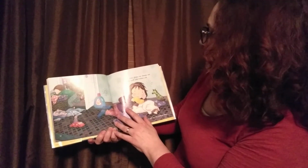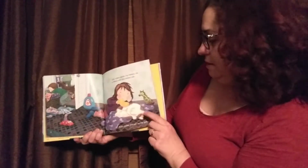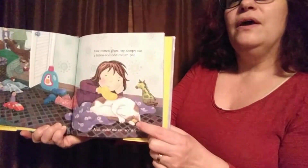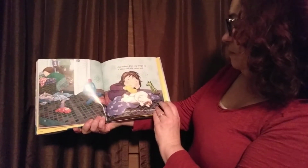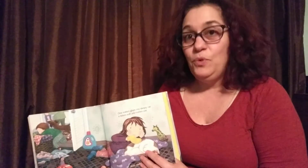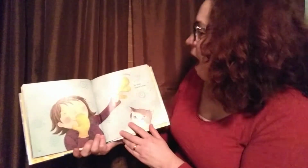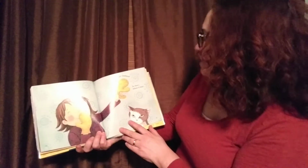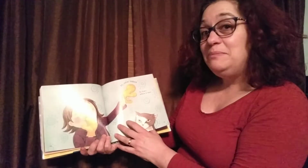One mitten gives my sleepy cat a kitten soft one mitten pat. Oh, how nice. Focus in right there. And under the cat, some yellow fuzz. What do you think that is? Let's put on our thinking caps, right? We've got one yellow mitten and one yellow mitten is missing. So let's think about this. My other mitten. So that's where it was, under the kitten. And that rhymes, mitten and kitten.